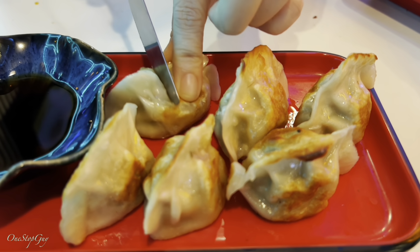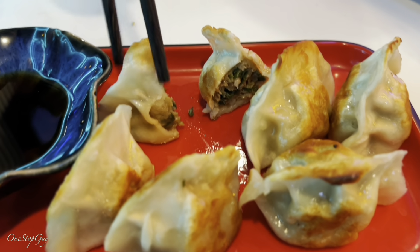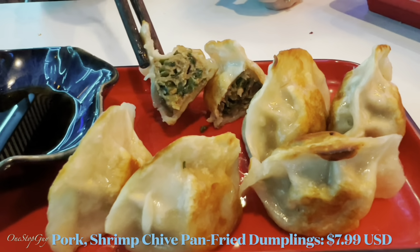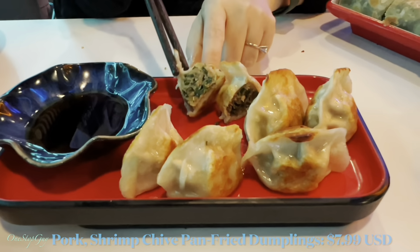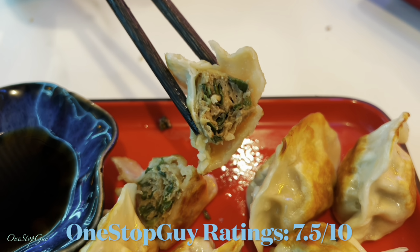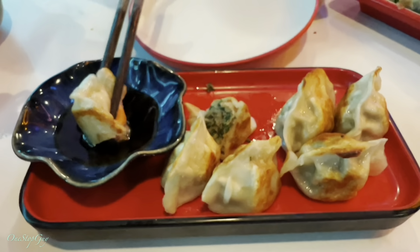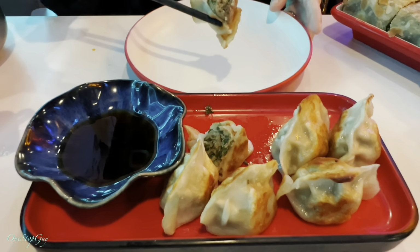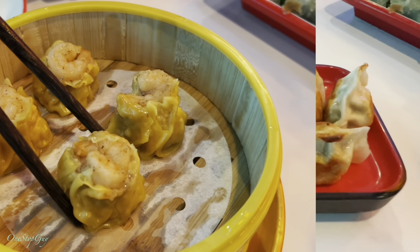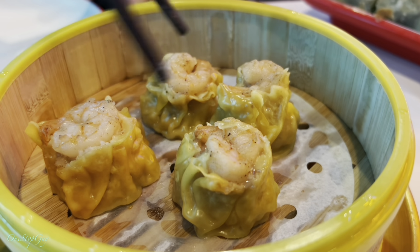Alright guys, next up are the pork, shrimp, and chive pan fried dumpling, and here they sell it for $7.99. Next up are the shrimp pork siumai, and they sell it for $7.99.